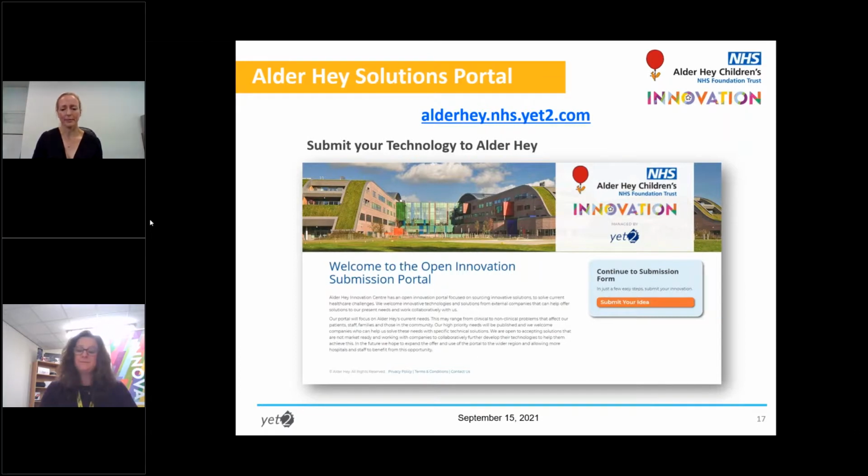Yeah, got it. Similar to that, we often get asked by submitters about the process and the length of time it takes for development and for submissions to be processed, and what they can expect. I'm happy to speak on behalf of Yet 2 for this: when Yet 2 receives a submission to the Alder Hey portal, it's always looked at within a couple of days. If it's not that day, it will be the next day. So any submitter should expect to receive a communication from Yet 2 within a couple of days. That communication may be for more information, it may be that the submission is not suitable, or it may be that the submission is going through to Alder Hey.